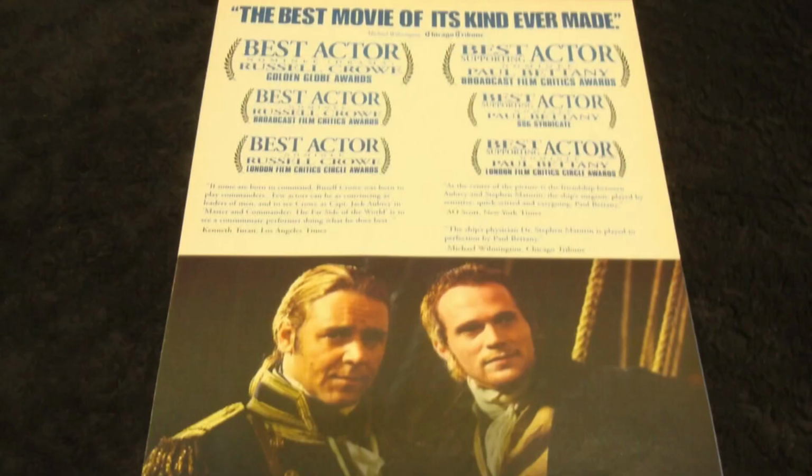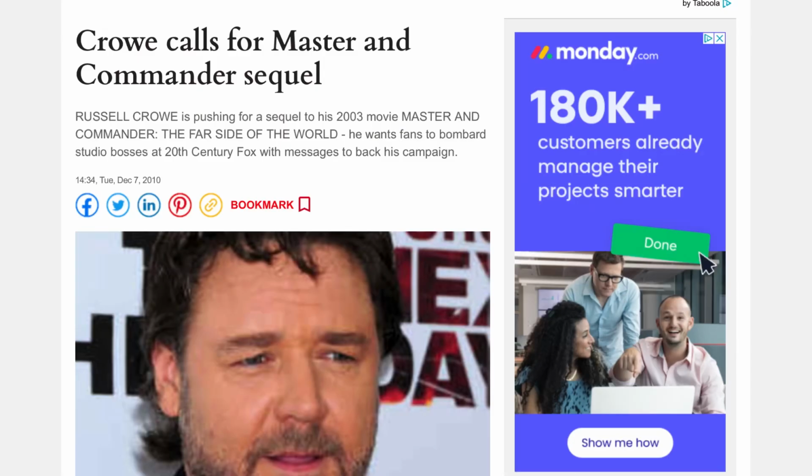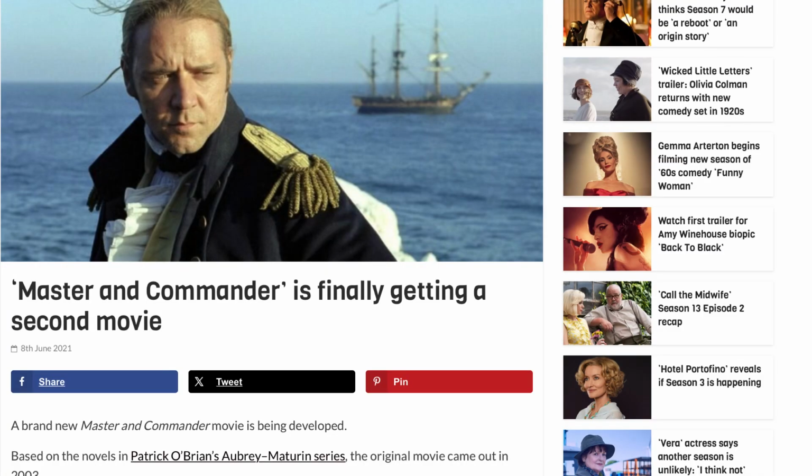So in terms of the legacy, this film would actually receive 10 nominations at the Academy Awards, and this included Best Cinematography, Best Director, and the ultimate prize, Best Picture. There have been constant rumors of a sequel, and Crowe would even go onto Twitter to campaign for a sequel to be made. In June of 2021, it was announced that a second film would be released by 20th Century Studios, and the film would be a prequel with the script written by Patrick Ness.